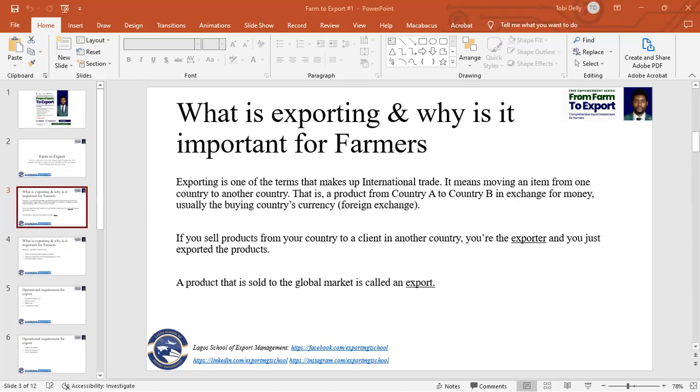Now, when the AfCFTA has come into full effect, the customs regulations and customs laws will also be easy to go through intra-Africa, the way it is actually supposed to be.